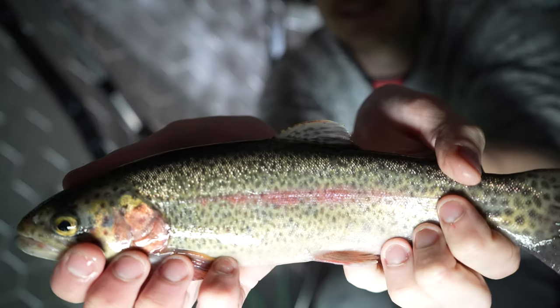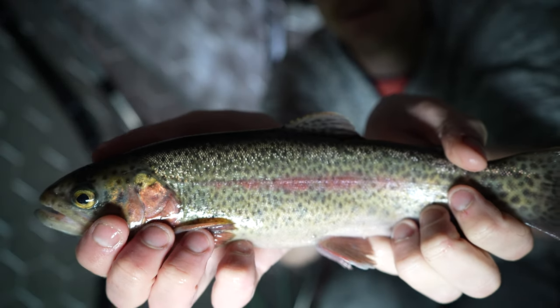Watch this. This guy's going to be aggressive. Watch this. Yep, look at that. He's already on it. Watch this. That didn't take very long at all. Wow, these guys are just so aggressive. As soon as I drop it down, there's a fish. Wow. Here she is, guys. The colors on this guy are amazing.